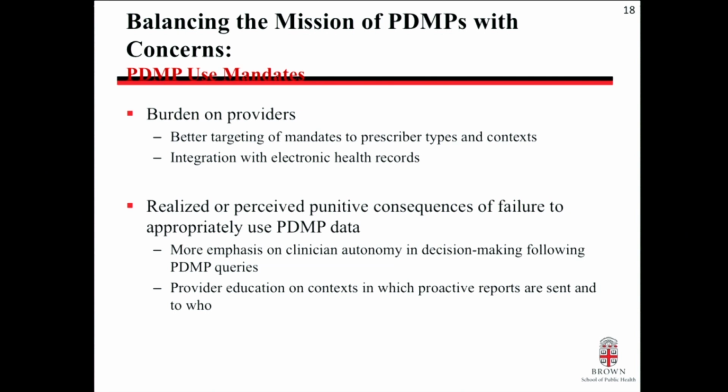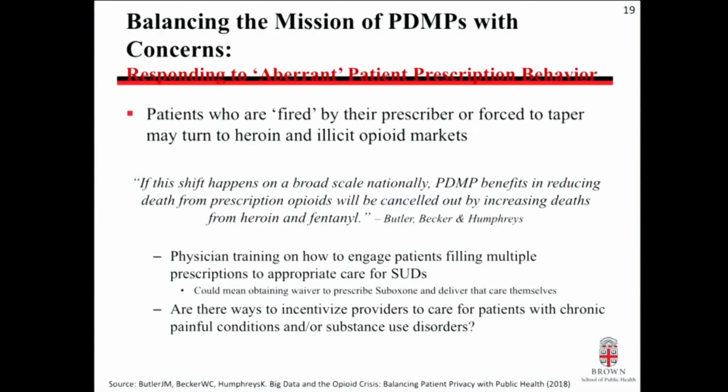And so again, I think there needs to be potentially more training in terms of the context in which the proactive reports that I mentioned earlier are sent, and to whom those reports are sent, as well as, again, greater emphasis on physician autonomy in providing the best care for the patients. And then the last point I'll make in terms of balancing the mission of PDMPs with concerns is around patient abandonment that Kate Nicholson mentioned, because patients who are fired by their prescriber or are forced to taper from their opioids may turn to illicit opioid markets.